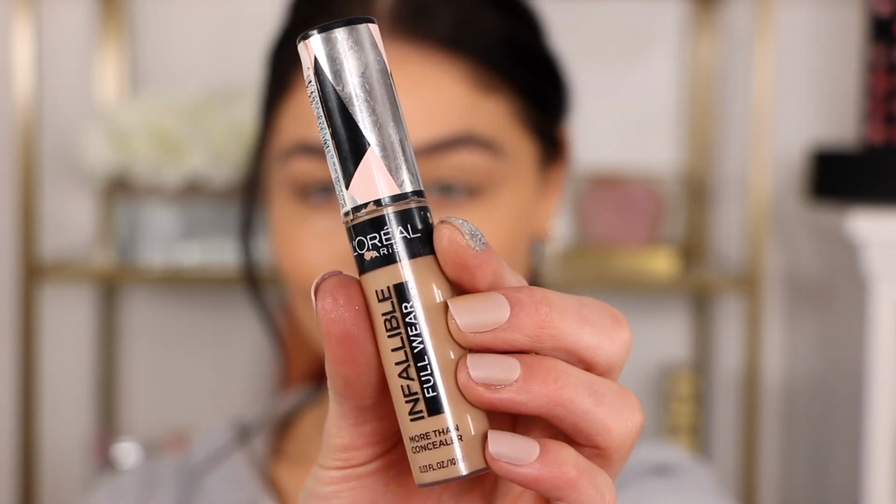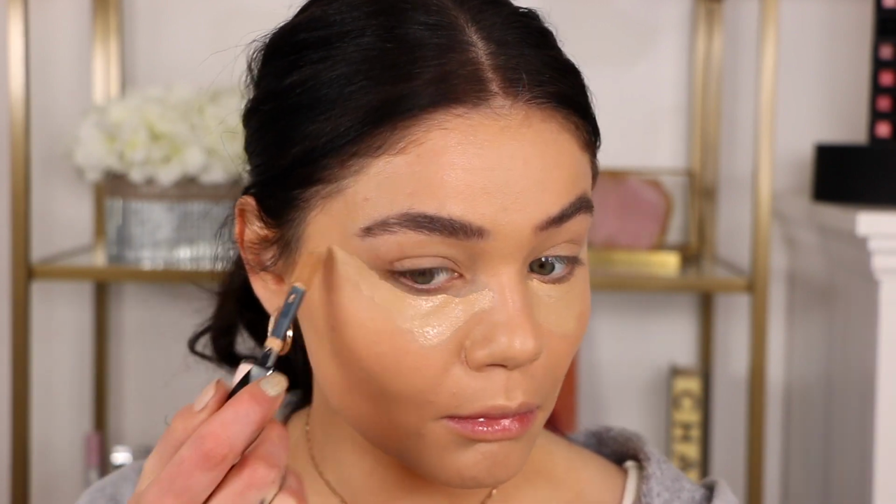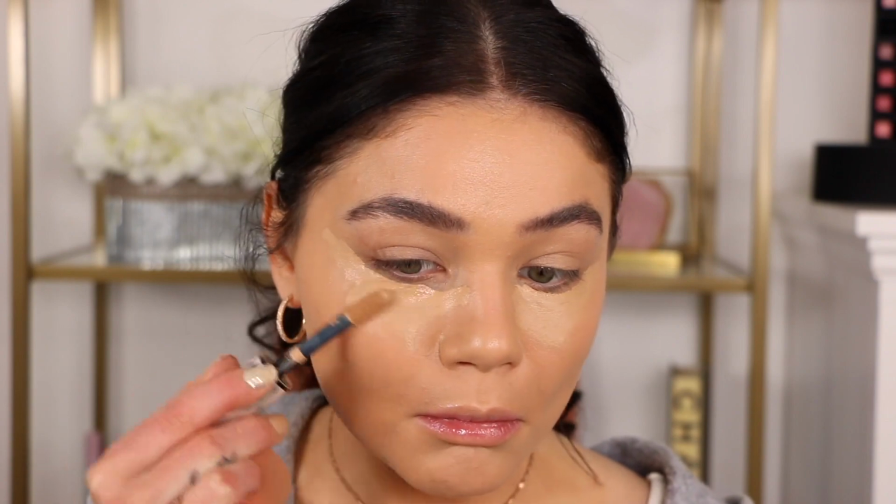For a little bit of concealing, I'm taking the L'Oreal Infallible Full Wear, and this is in the shade Cashew, and I'm going to apply a little bit underneath my eyes, and a little bit towards the nose, cupid's bow, chin, a little bit by the forehead, and the sides of the eye, and then I'm going to go ahead and further blend that out with a sponge.